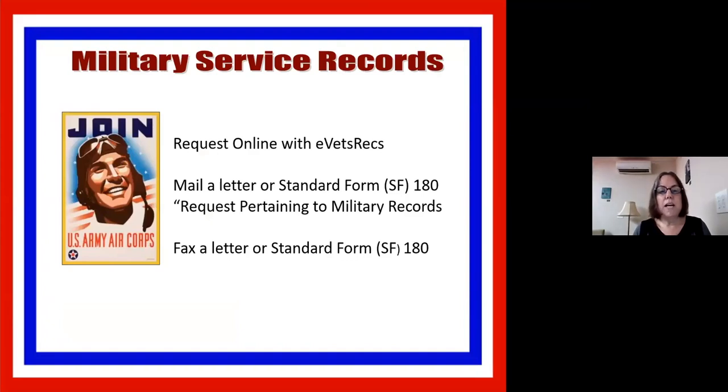The ways to request: you can request online with the eVets record system, and that's what I'm going to talk about. The traditional way before the online version was the standard form SF-180. It's called the request pertaining to military records. So people would either mail that in, which you can still do, or fax it in. Probably the most efficient, especially if it's an emergency, would be to use the eVet records system.